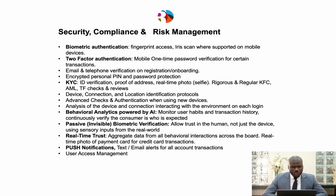So some things that you need to look out for when you're looking out for SCA, strong customer authentication. Look out for biometric authentication, fingerprint access, iris scan, retina scan, where you have deployed your banking application on mobile. Look out for applications that have two-factor authentication, one-time passwords that would be sent to mobile phones or email addresses for certain transactions. Again, look out for email and telephone verification on registration and onboarding. I think this is something that every organization does now.